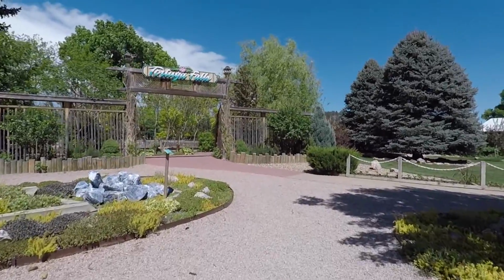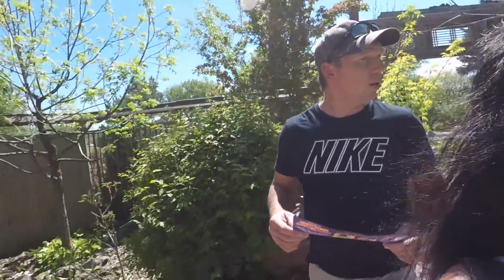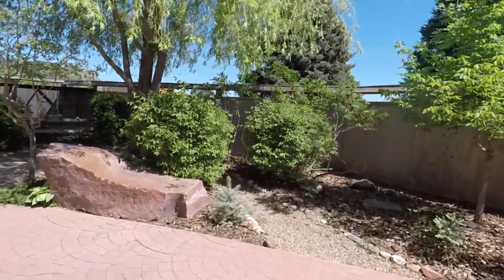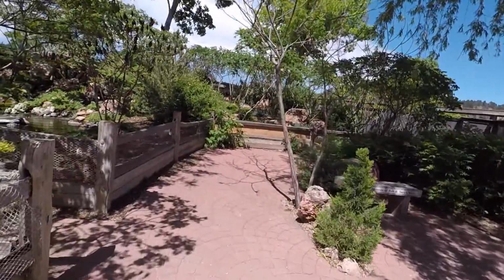This is pretty cool looking. Seems like there's a lot to see in this reptile garden. They put a lot of work in here, that's for sure. Look at that, nice bridge. I'd like to have this over in our yard, if it was big enough. Yeah, it would be nice.